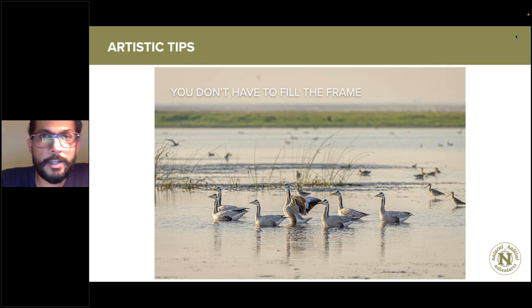You don't necessarily always have to fill the frame. This is also something that I keep saying. Add the environment, add what it looks like to have the bird in the environment it is in. Also add what it feels like to be present in that moment, in that light, to be seeing that sight of your birds with whatever environment they're in. Just close, tight portraits all the time can be boring.